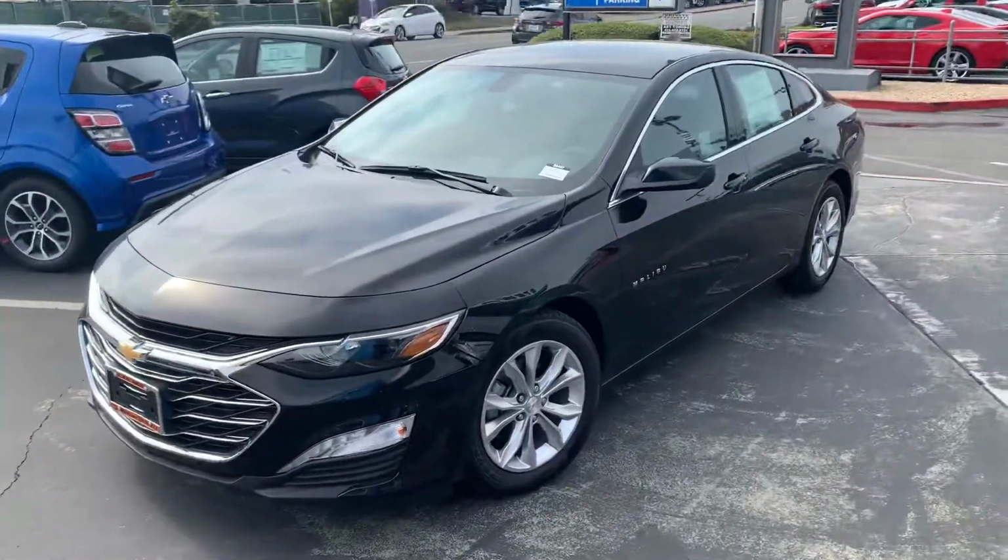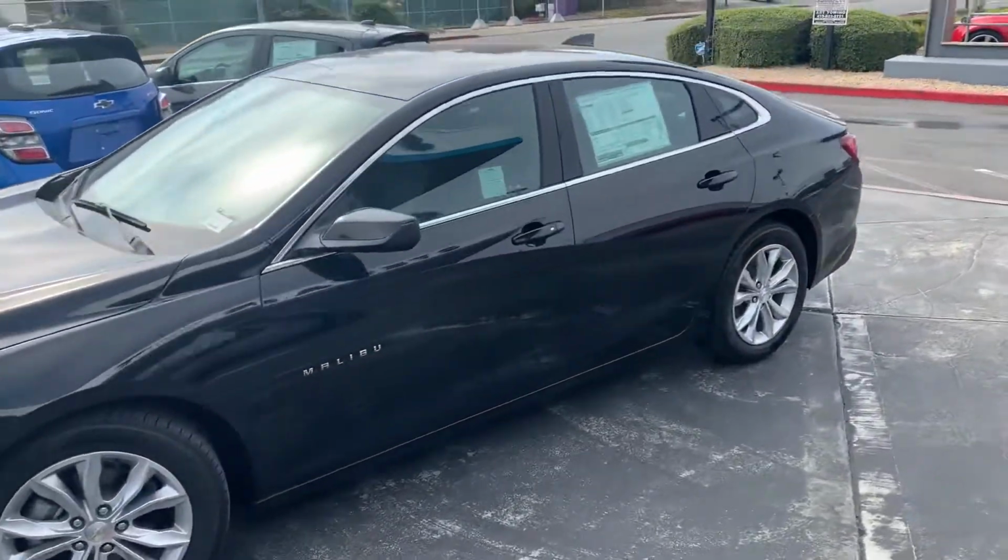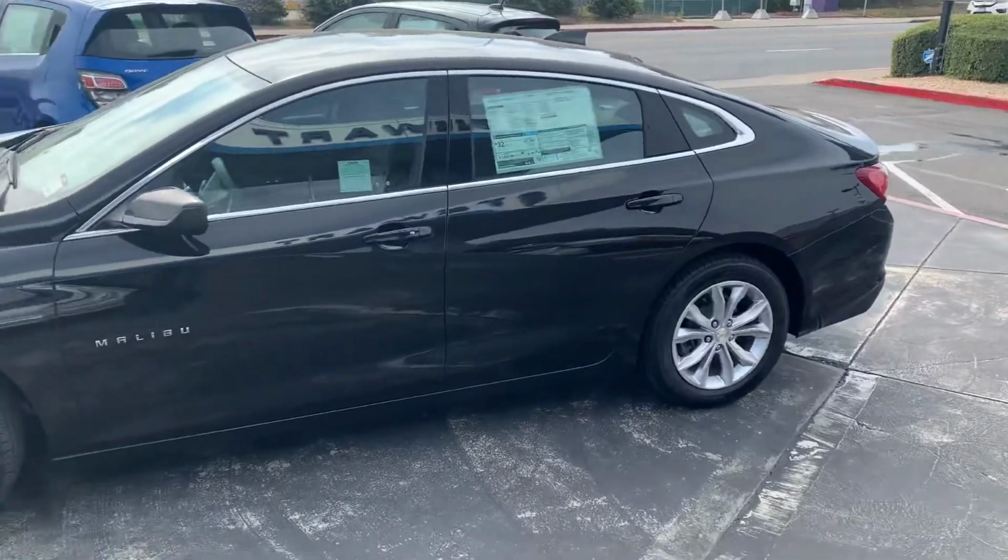We see you're looking into the new Malibu. Just wanted to get you a virtual look here at what we have on the lot. So this is an LT Malibu, brand new.